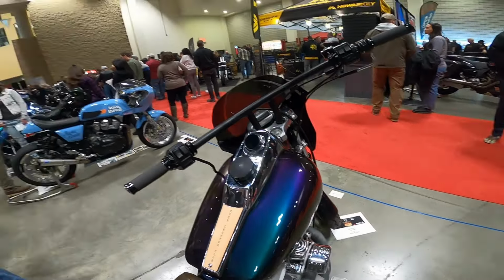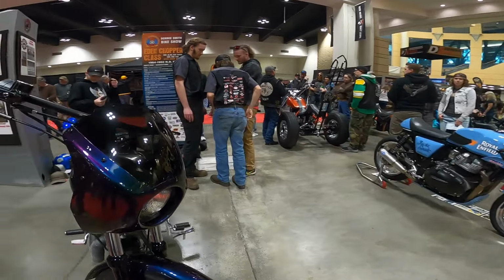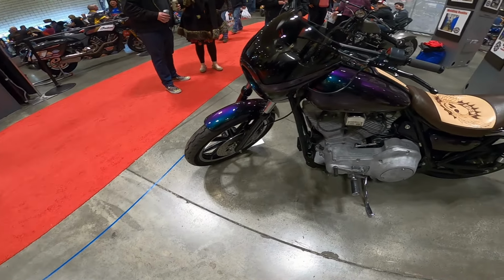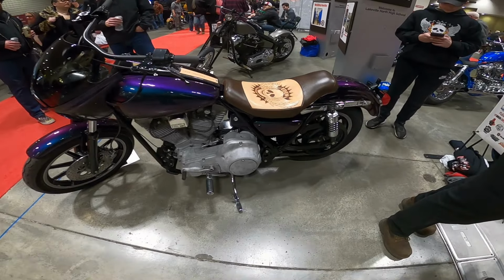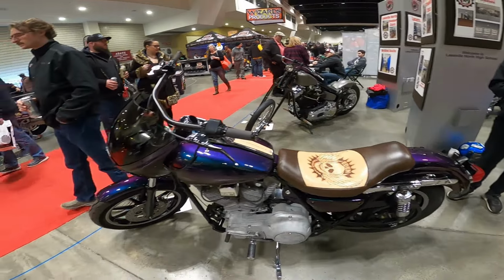The paint job, it's multicolored, but it's subdued. It's reflective, but it's subdued. I really dig that. It's not so loud, but it definitely lets you know it's there. It's just really a nice little custom kind of thing there.